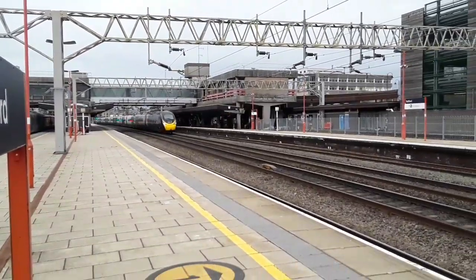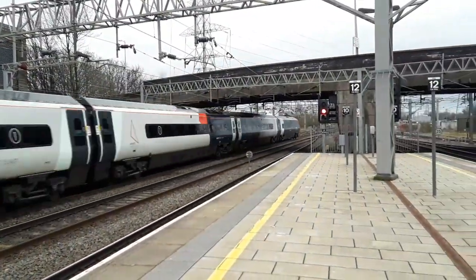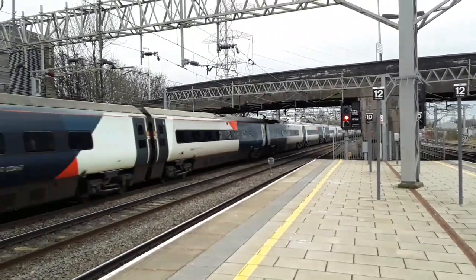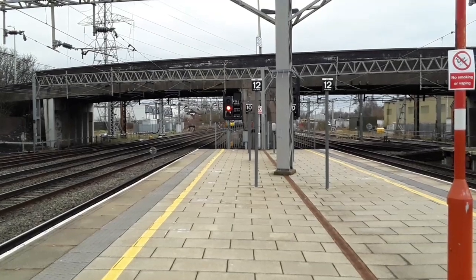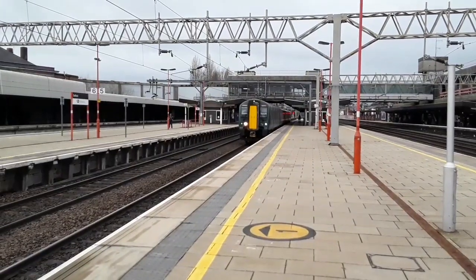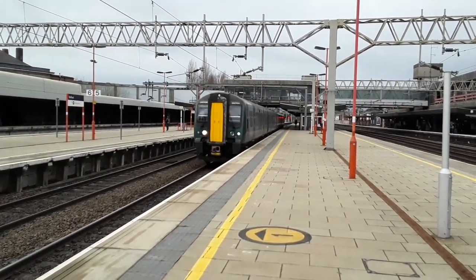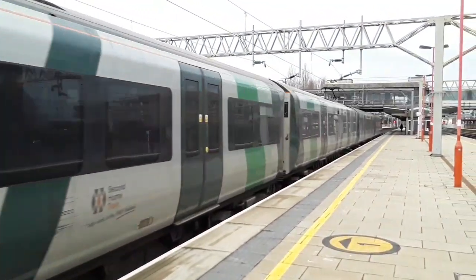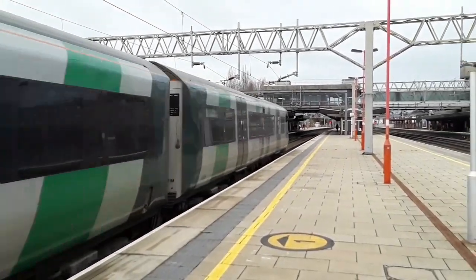Okay then, here we have Q90112 working on the Avanti West Coast service from Manchester Piccadilly to London Euston. And now departing is 350-104 with the 1447 London Northwestern Railway service to Birmingham New Street. As we have coming into platform 6, 390-153 working on the Avanti West Coast service from London Euston to Edinburgh Waverley.